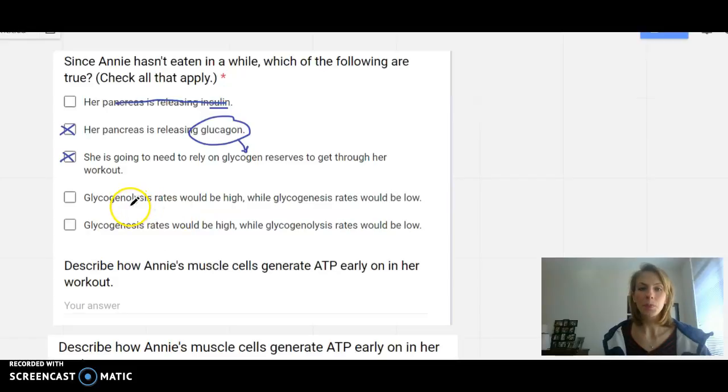Okay, so the process of breaking down that glycogen is called glycogenolysis. So lysis means to break. In this case, we're breaking down glycogen. Glycogenesis is the opposite, so building glycogen. At this point, right, Annie would want to tap into the glycogen stores and break it down, so we would expect those rates to be high, but she wouldn't want to generate new glycogen because she's actually low on energy stores, so the rates of that would be low, so that's a keeper.